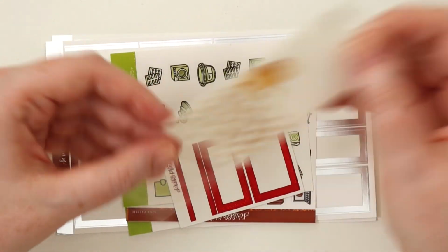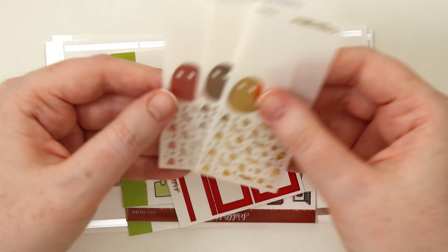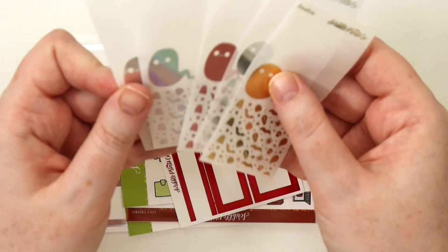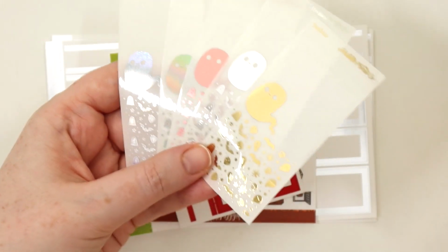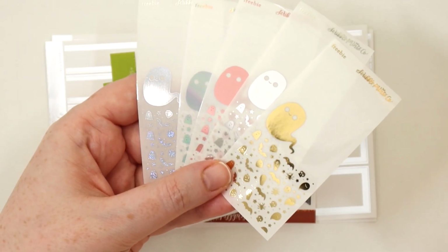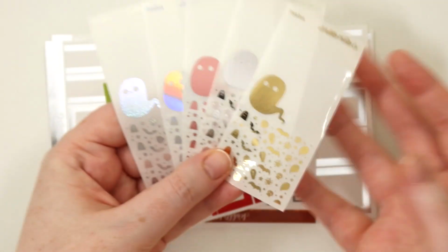And then I got the ghost one. I'm kind of sad. I kind of wanted the spiderweb one. And you know Andrea's watching this right now and rolling her eyes, because I could have just asked her, can I have a spiderweb packet, please? But, you know, I'm a big baby.